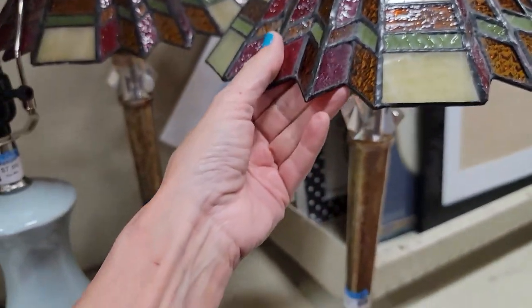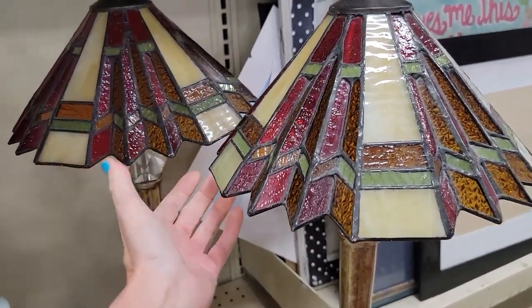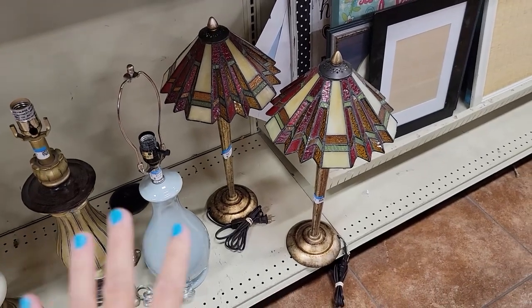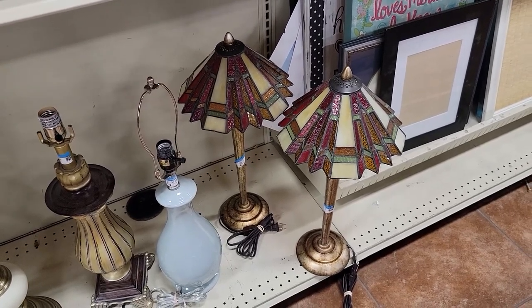They call these Tiffany style. They're not really. $25 each, so for me, I can pass at that price, even though I could make some decent amount of money on those. I'll leave them for somebody else. They are pretty nice, but I don't need any more lamps right now.